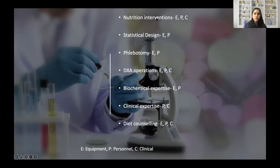So when I say nutrition interventions, I need a diet software to be able to run my program. I need personnel to be able to run these interventions. And of course, if there's a clinical significance for these nutritional interventions, I need a physician or a clinician on board. Again, for statistical designing, we need both the presence of a software and also personnel. For phlebotomy, again, we need all the phlebotomy equipment, we need personnel help. So if you think about each of these components of my lab, I need an efficient functioning of at least 2 or more of these components.